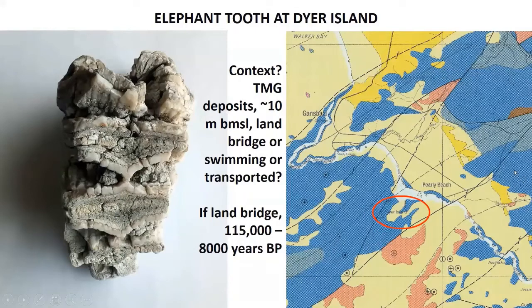Like I said before, it's dissected by several faults, and Dyer Island is probably Table Mountain Group sandstone rocks. This, interestingly, would have formed a land bridge to the modern coast for significant periods of time. And the base of the island is about 10 to 20 meters deep, depending on, of course, where you are. So the discovery of an elephant tooth on this island, I suppose, is not entirely surprising.